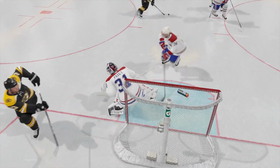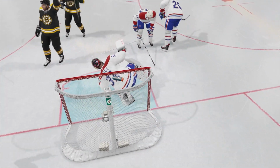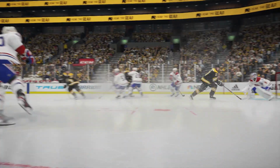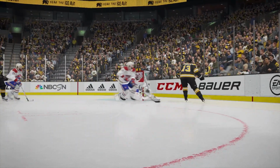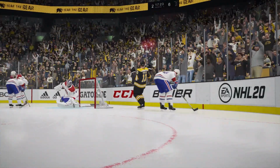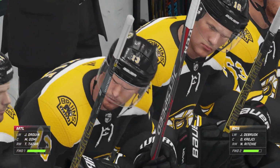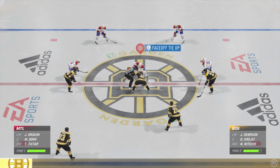Oh, the goaltender's tracking this well, James, till it hits the defender's stick. It changes the arc. He can't get to it. It's in the net. Boston's got to be thinking more and more offense here now in the third. No reason to sit back. You're in a hole here. You need goals, and you need lots of them.